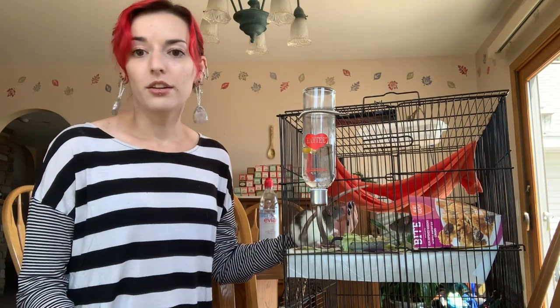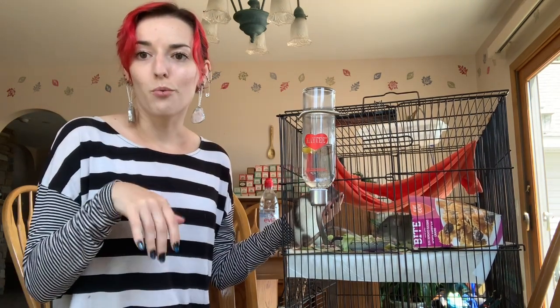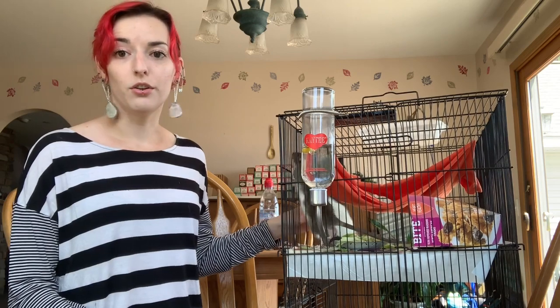They don't like to get submerged, so no matter how deep I make it, they'll stand up as high as they can on their tiptoes so that their bellies don't touch the water. But they don't mind their feet or their tails getting wet, and they will kind of dig in the water and go fishing for their little fruits and vegetable bits. So they're very, very good with that.